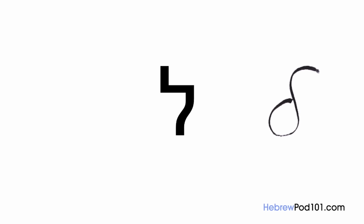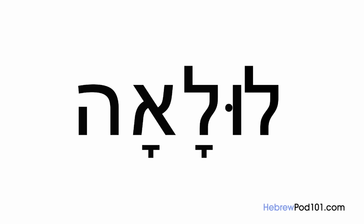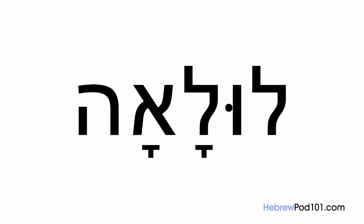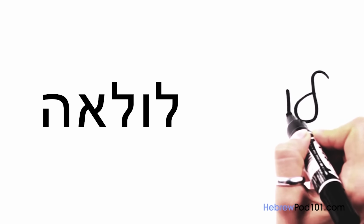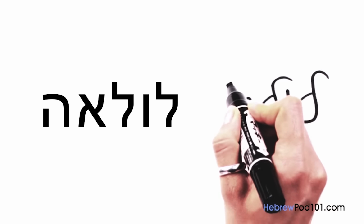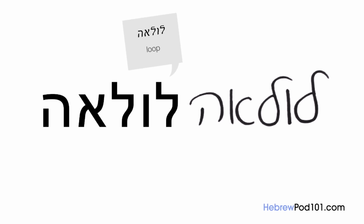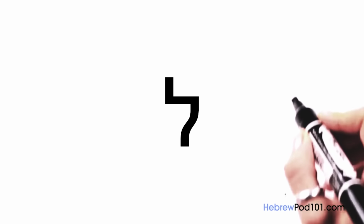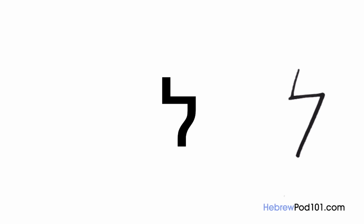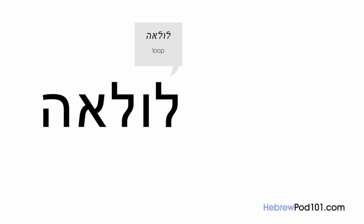Lamed. Lamed looks like a loop, doesn't it? The word loop in Hebrew actually starts with lamed. Lula'a. Can you read this word without nikud? Lula'a. Loop. Easy to remember, right? In print, it looks like this.